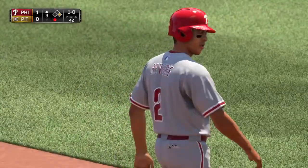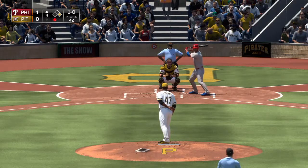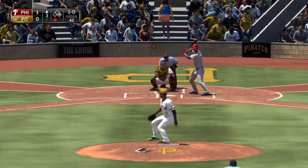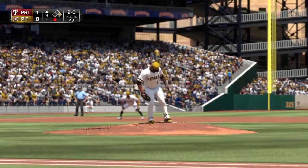Ball and no strikes. Stay up. Let's try this one with your eyes open. Bear has 12 stolen bases this season, so he is a threat to steal. Ball outside, 2-0. He is really pitching away from Brandon Jordan.